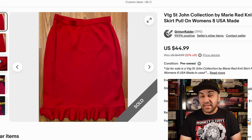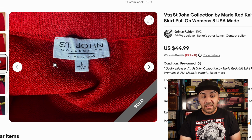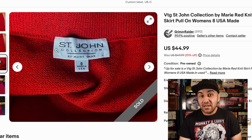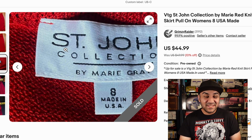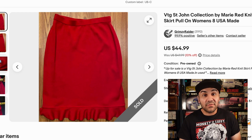And if you have St. John, definitely pick it up because it can be worth crazy money. This is what the label looks like, not to be confused with St. John's Bay. They're very similar names, but St. John is definitely very good. And if you have the vintage stuff or wool stuff or dressy kind of stuff like this, it can sell for a premium.